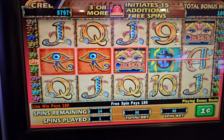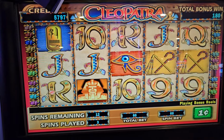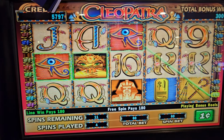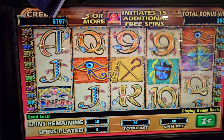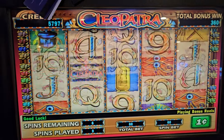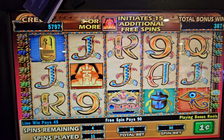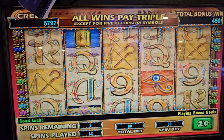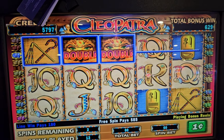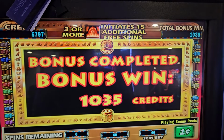So I got down to 57 credits. We'll see. Just wanted to almost re-trigger. But this will be the last bonus on this machine, especially the way it's paying out. Last two spins. Treasures of Harrahs. 10:35, that's it.